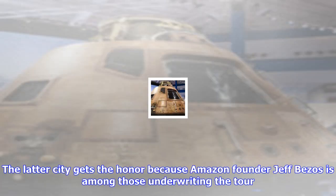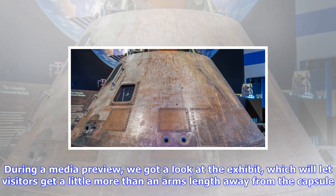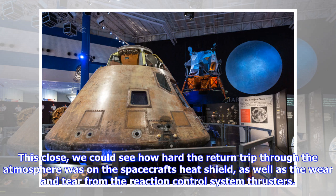Now, finally, the 3.9-meter-wide spacecraft is going on tour again. It won't be visiting all 50 states but instead a select few cities: Houston, St. Louis, Pittsburgh, and, lastly, for the 50th anniversary of the Apollo 11 landing in 2019, Seattle. The latter city gets the honor because Amazon founder Jeff Bezos is among those underwriting the tour. The capsule makes its first public appearance on Saturday, October 14 at Space Center Houston.